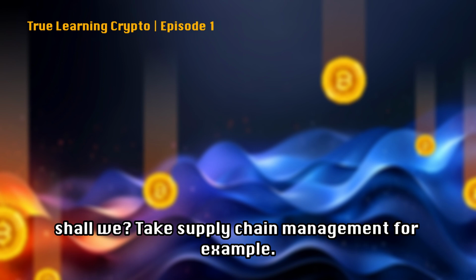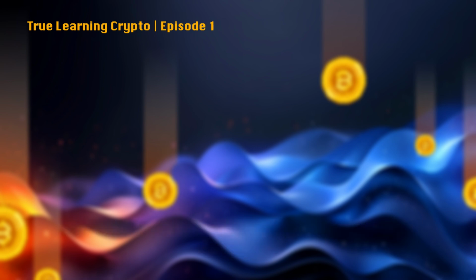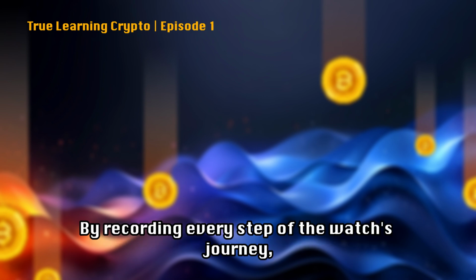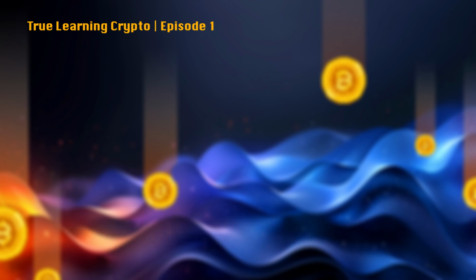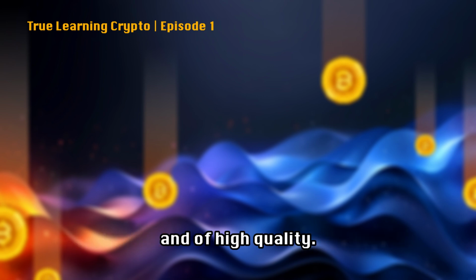Take supply chain management, for example. Imagine you're buying a high-end luxury watch. How do you know it's the real deal and not a clever counterfeit? Blockchain can help. By recording every step of the watch's journey, from the manufacturer to the retailer, on the blockchain, you can trace its entire history. This kind of transparency ensures that what you're buying is authentic and of high quality.